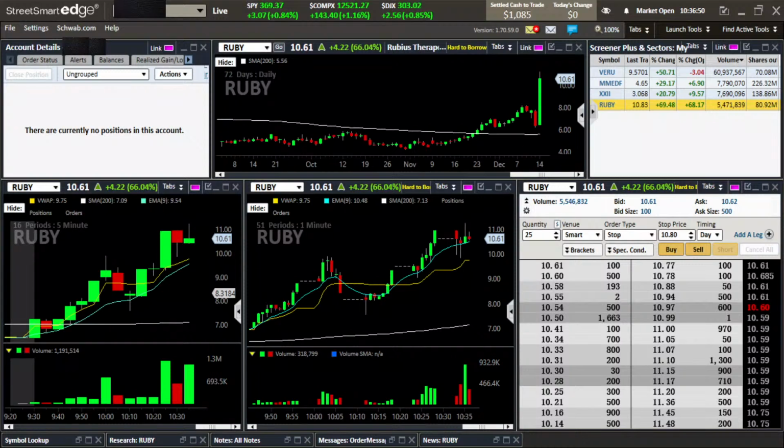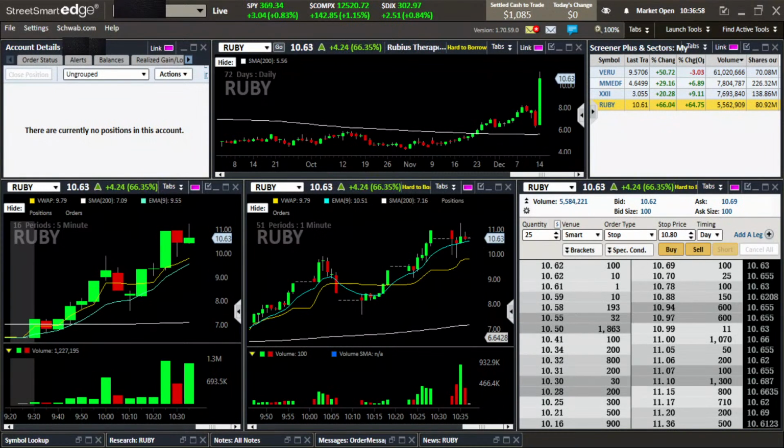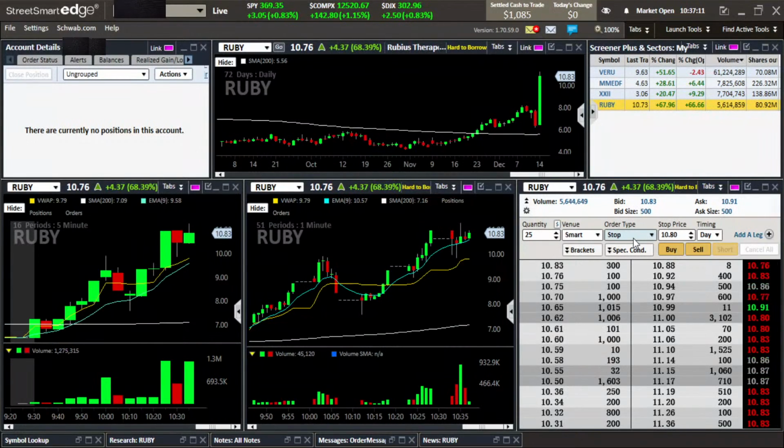Ruby's float is 73 million. Let's see, does it have a shelf registration? Yes, it does have a shelf registration from last year. So let me go ahead and add that to the notes. Got a large float.